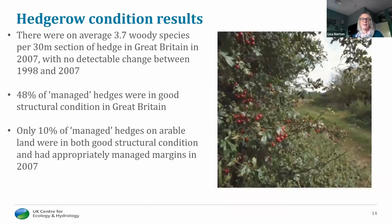So the other condition results from the D plot specifically were that we did actually achieve no net loss of species within the 30 metre section of hedge. So they retained their species richness of woody species. Only less than half of managed hedges were in good structural condition. So that's height times width and gappiness criteria in Great Britain in the 2007 survey.